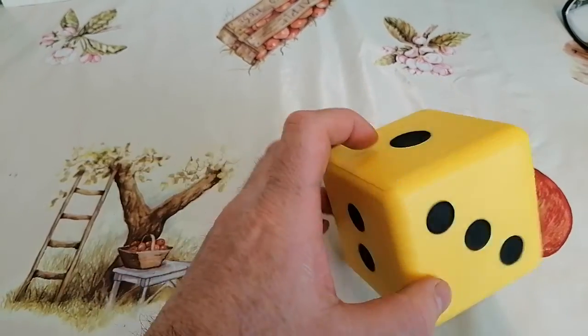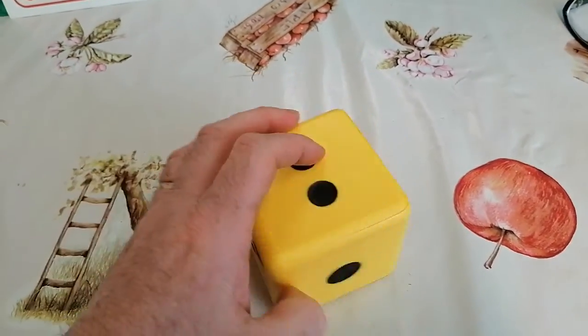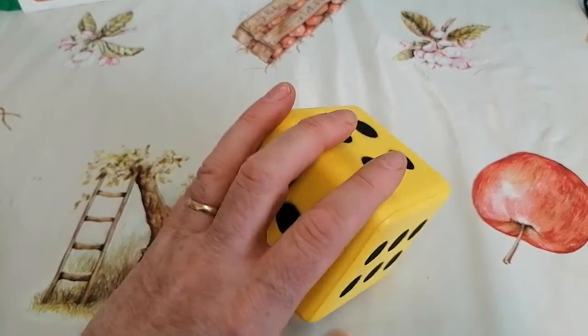You can see I have my dice here and my dice here. Look at that, yeah. And I can just spin it around there. And each side of the dice has dots, and each of those dots tell us the number.